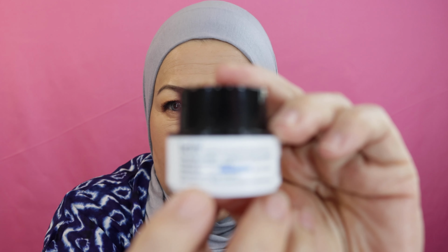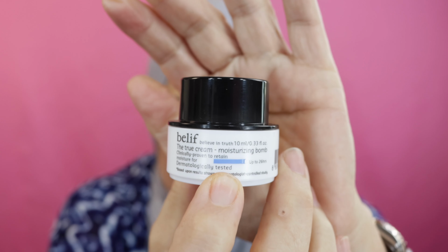Okay, the next thing in the bag here, ooh, small print. It's called Belief, the True Cream Moisturizing Balm. So it's clinically proven to retain moisture for, I don't know, there's a blue line. It's kind of weird because there's a blue line crossing out something that was continued to say. So not sure what that's all about. Is it because it's no longer clinically proven or they got caught? Yeah, it says dermatologically tested, but it says clinically proven to retain moisture for blank up to 26 hours. Whatever that blank is, I don't know.